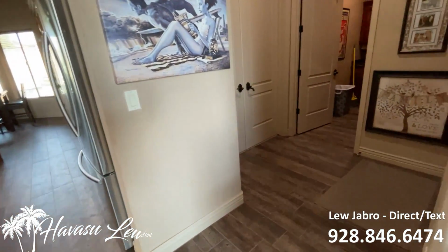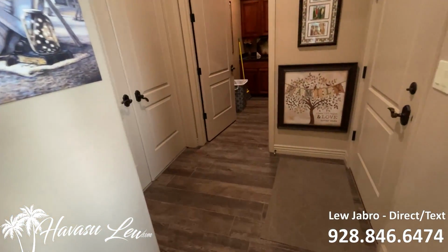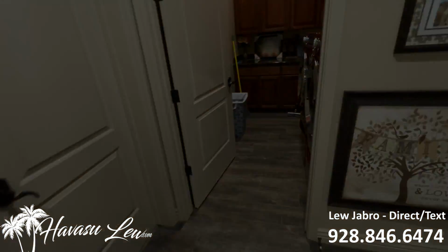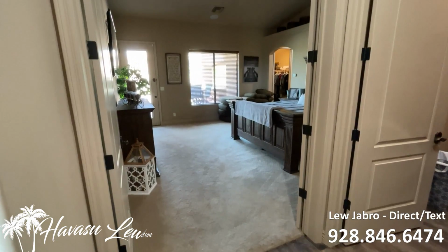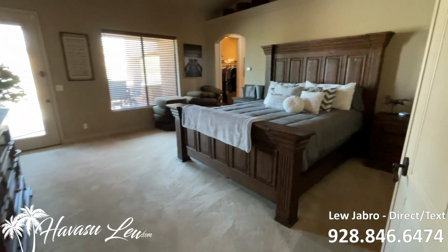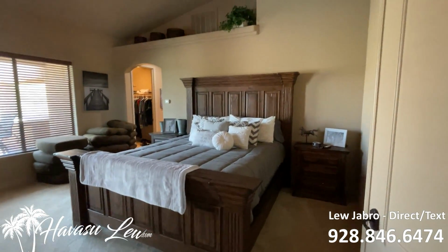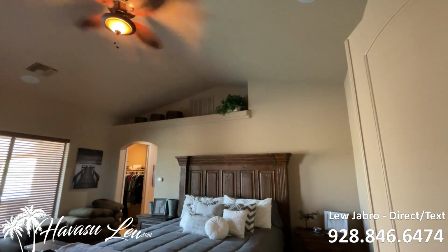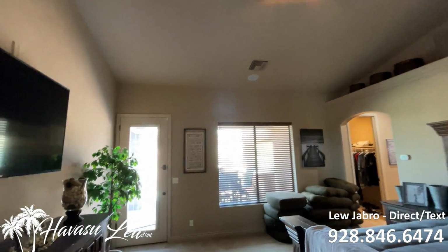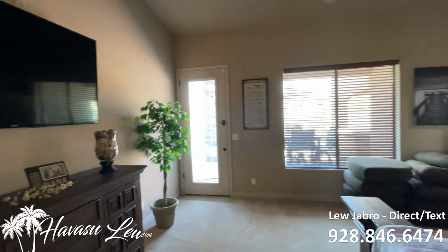Okay, so the master, laundry, and garage access are behind the kitchen on one side of the house. You have a nice double door master entry. There's vaulted ceilings in here as well. Integrated speakers in the ceiling. A door out to the backyard pool area.